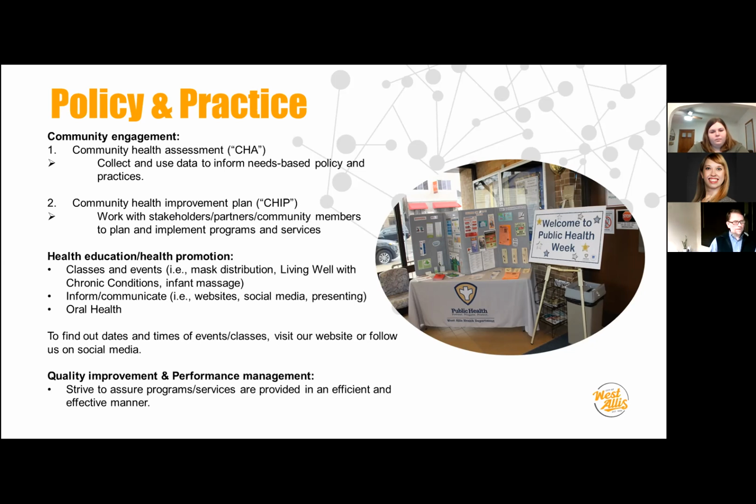And then a core function of the policy and practice unit is quality improvement and performance management. The QI/PM aspect is really critical to what we do on a day-to-day basis. The purpose there is that we strive to assure that programs and services are provided in an efficient and effective manner.